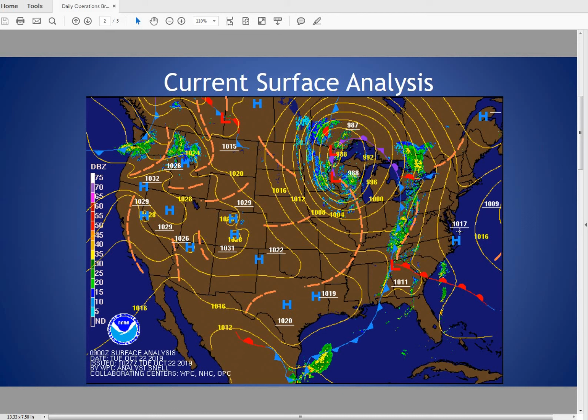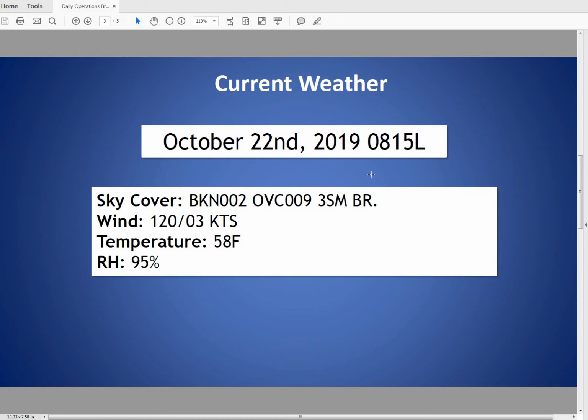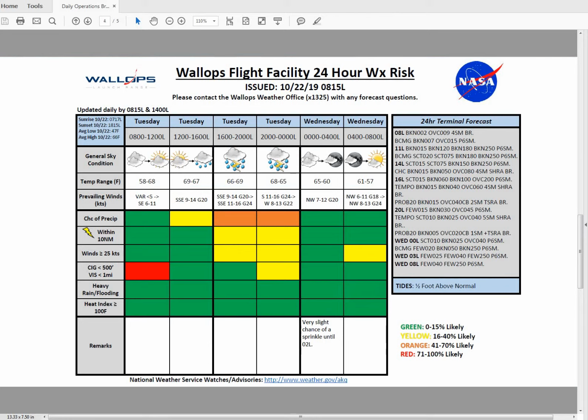Still going to be struggling to see our temperatures get too much higher than the upper 60s, though, this afternoon, as we do anticipate skies to remain mostly cloudy throughout the entire day until this rain gets here this afternoon. Currently, seeing a broken cloud deck at 200, overcast at around 900 with restricted visibilities out there. Visibilities in the last couple minutes have even dropped close to only around a mile. We are seeing very light winds right now, only around 3 knots from the southeast. Temperature is 58 degrees with humidity near 95%.